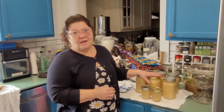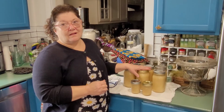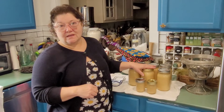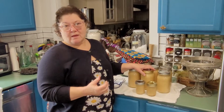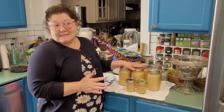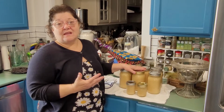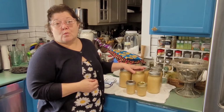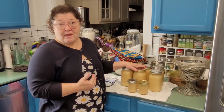You said you paid for it from the butcher, but if you're also having an animal butchered, you can ask them to save the lard too, correct? Absolutely. It's just I wanted to get a little bit ahead before we actually butcher a hog. And so I have talked to the butcher and said, hey, will you save me some of your pig fat if the owners don't want it? And so they sell it to me, and I've been getting it for $1 a pound.